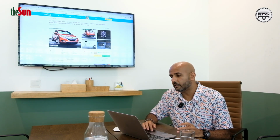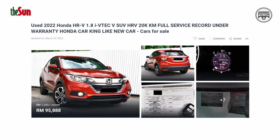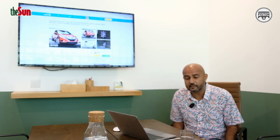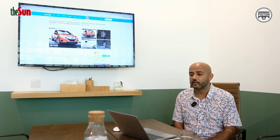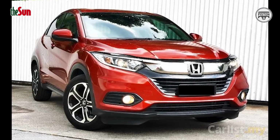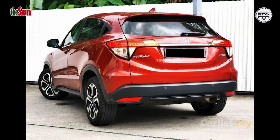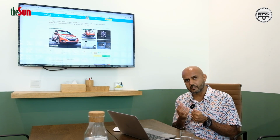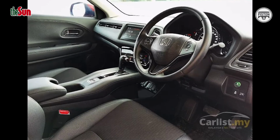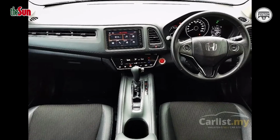Now, the next on the line in the recommendation list is a used previous generation Honda HR-V. Now, this is a good car that has been tried and tested. Of course, it doesn't have all of the features that you may want, but the later generation models did come with Apple CarPlay, Android Auto and such. So it almost has it all. The thing is, it's a smaller car, actually quite significantly smaller than the latest generation HR-V. So you may want to look out for that. But the boot is actually quite spacious.